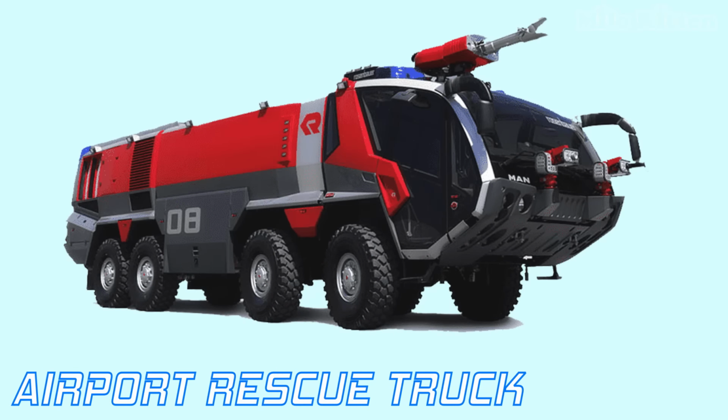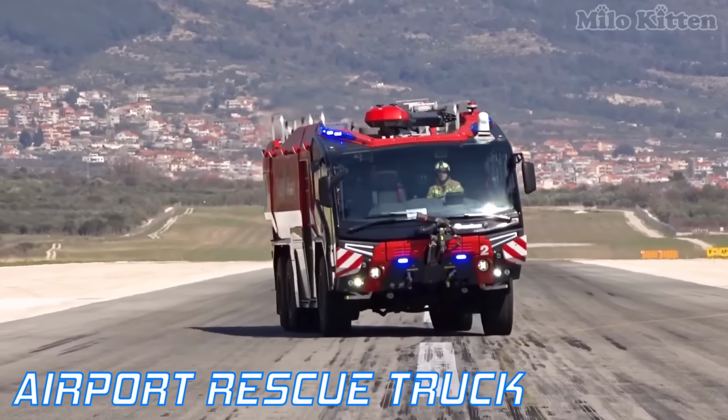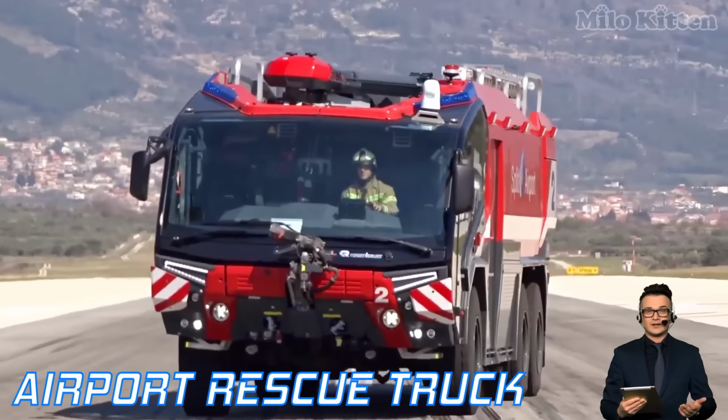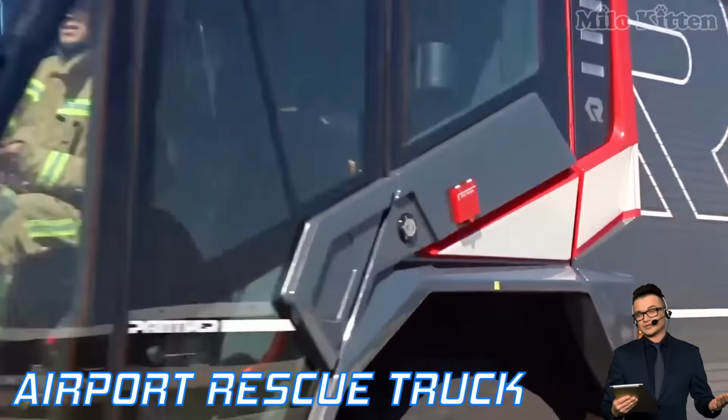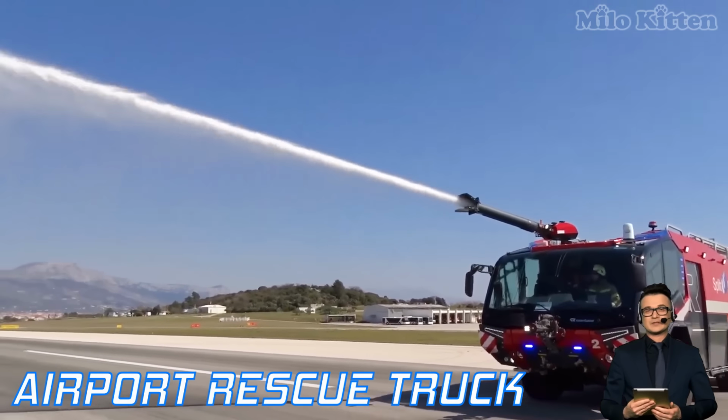Airport rescue truck. Airport rescue trucks are high-capacity firefighting vehicles designed to serve in airports when there is an aircraft fire accident, functioning as firefighting and rescue equipment.